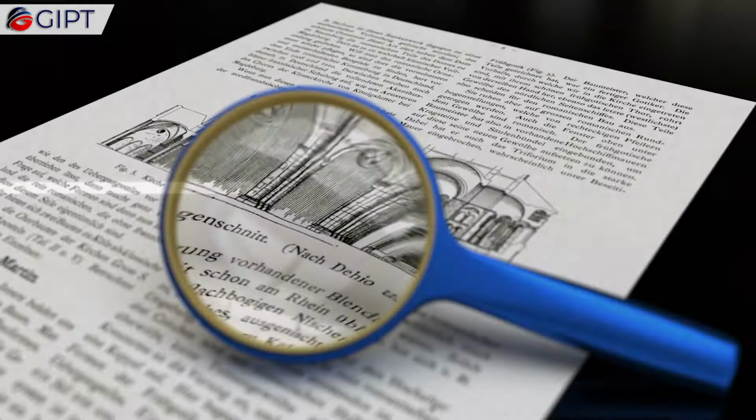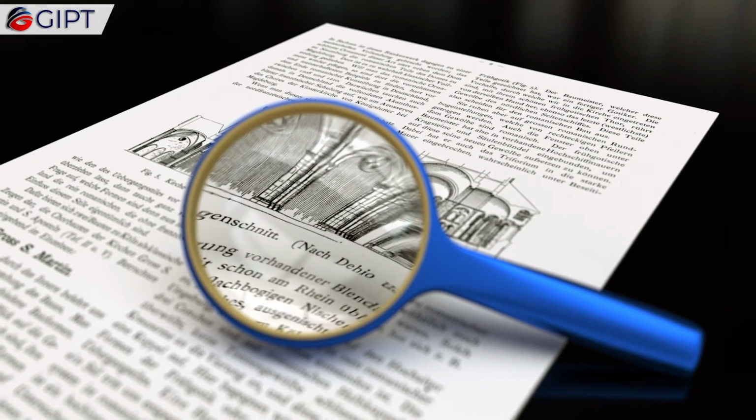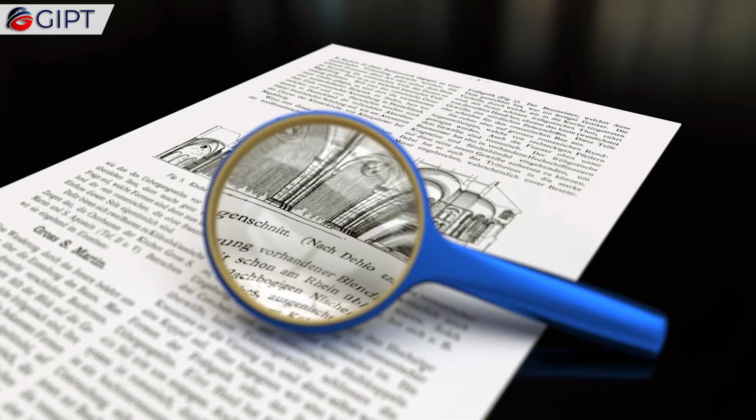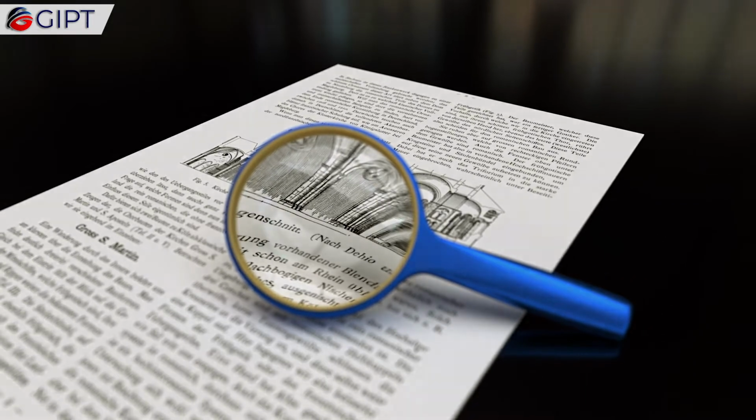Magnifying lenses. Magnifying lenses might seem like an unremarkable invention, but their use has offered mankind a glimpse of everything, from distant stars and galaxies, to the minute workings of living cells.